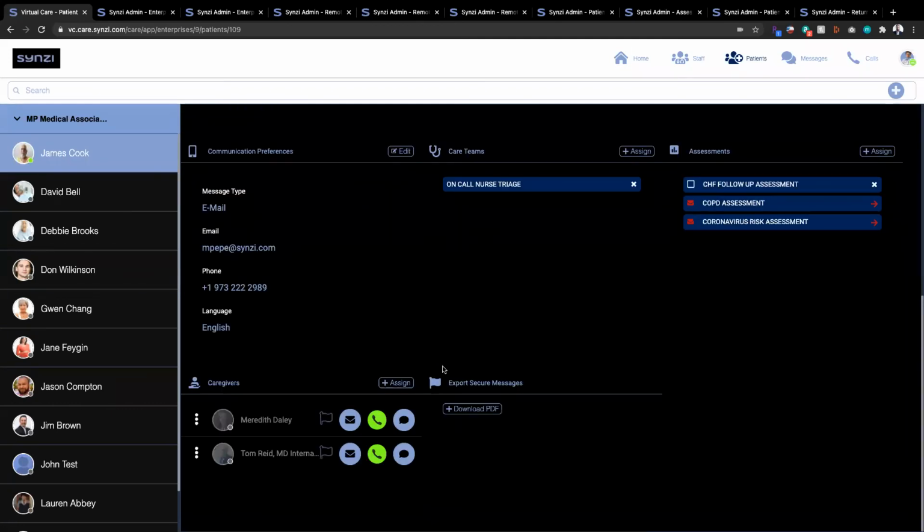Any of the communication as well that you're having with the patient, any of the secure message communication, we're going to touch on at the end in our enterprise admin within our reporting, but any of that communication I can quickly download to PDF if I need a copy of that as well.